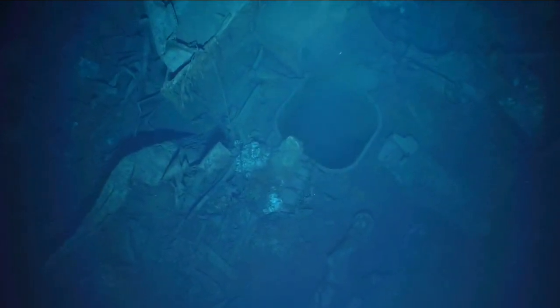We made about 15 meters progress aft towards the stern. Do we want to continue for a little bit more? Yeah, let's just do another 10. Okay. Thanks.